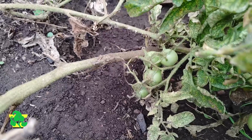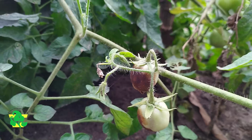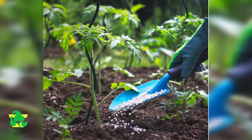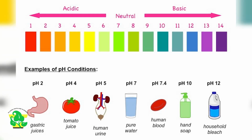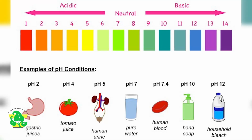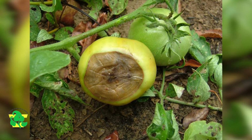Some of the factors that cause your tomatoes to have the blossom end rot disease are too much watering, too little watering, too much fertilizer, insufficient calcium in the soil, damaged roots, and low pH in the soil. So all these are factors that can cause your tomatoes to have blossom end rot disease. However, there is a way you can solve it.